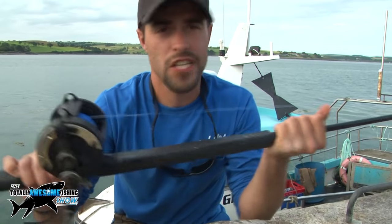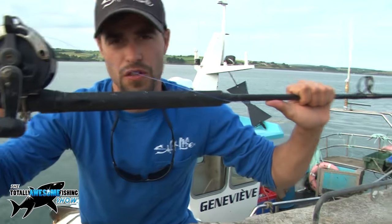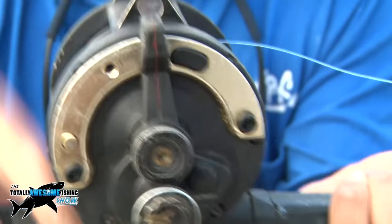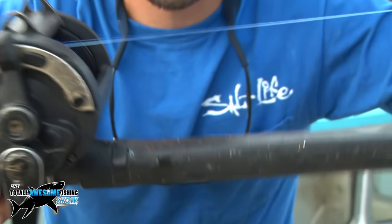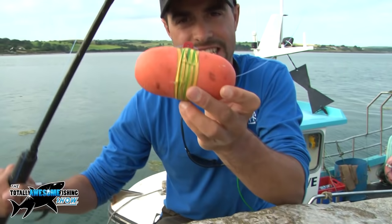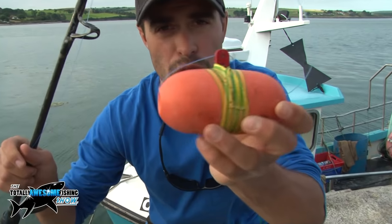So, slightly heavier gear than the ling and conger gear. We've got a 50 pound class rod, same reel, we've got lever drag, and 50 pound line on there, so nice tough strong line. That goes down to a sliding float. You can use water bottles, you can use lots of balloons, lots of things.